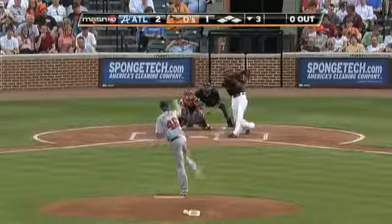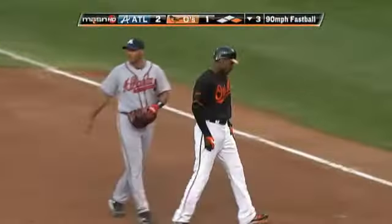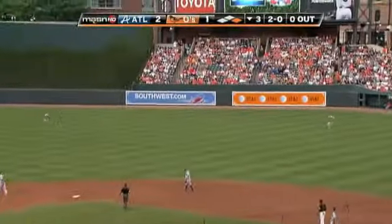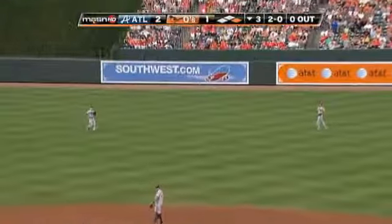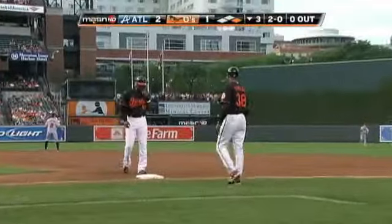Tommy Hanson. That one's ripped. Garrett Anderson up, base hit Jones. Well, Mr. Hanson found in his second major league start that the belt high fastball to a guy that's popped him up. Shallow center. McLouth is over and he's got it. And Markakis is retired.